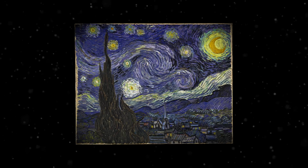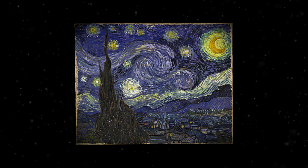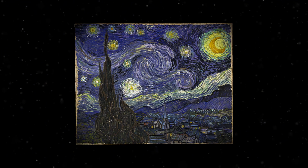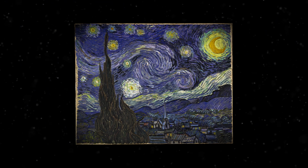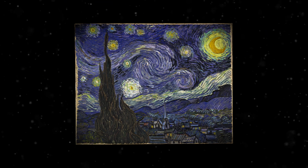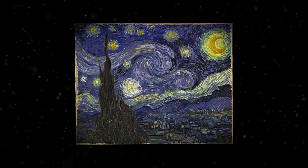There, in the village, Saint-Rémy sleeps. The windows, small rectangles of yellow light. Perhaps 12 windows are illuminated, perhaps fewer. From this distance it is difficult to say, but there is light. Someone is awake, or someone has left a lamp burning.